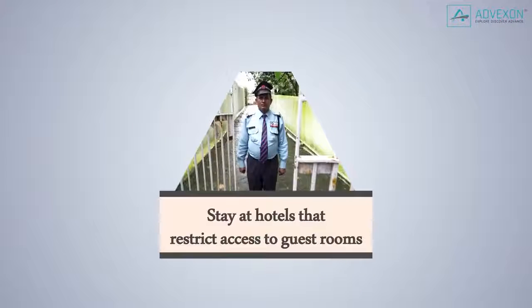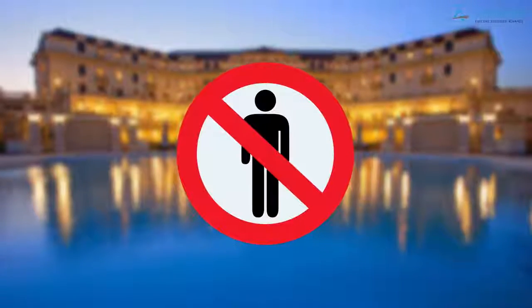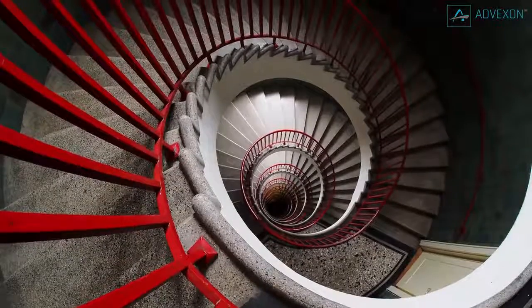Stay at hotels that restrict access to guest rooms. This includes hotels that block access to guest floors unless you have a key to insert in the elevator, as well as those that have one-way stairwells.